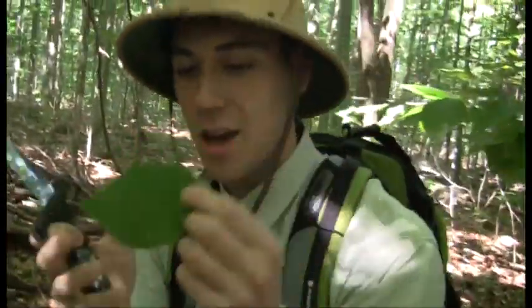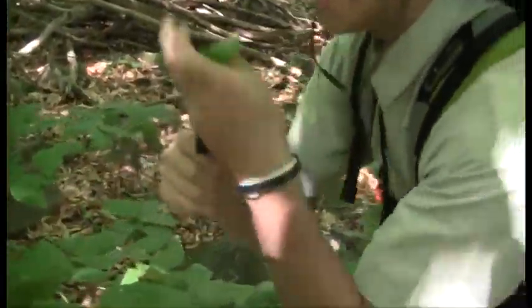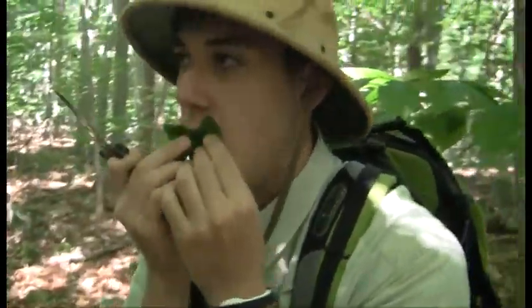These leaves contain a lot of nutrients. Simply cut it like this, and it makes a delicious meal.